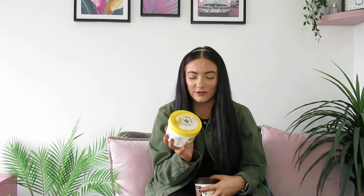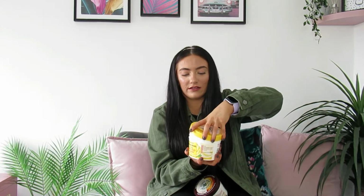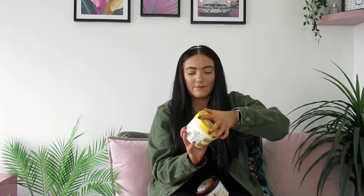And then this one is the banana and shea one. Is this one my favourite? This one used to be my favourite, and now I think I'm kind of swaying to this one. So this one's for dry hair. I think this is a new pot. And this just smells, if you like the smell of banana, it's just the best smell ever. But it's exactly the same colour and everything.